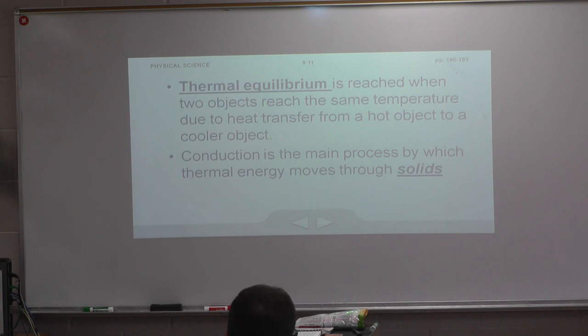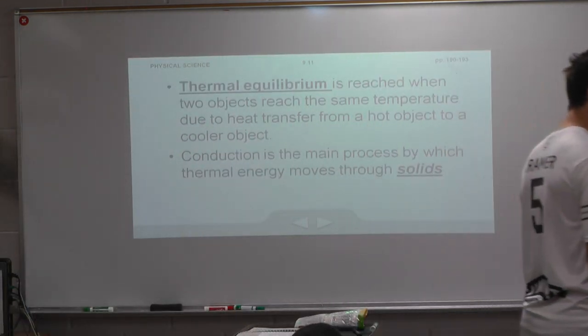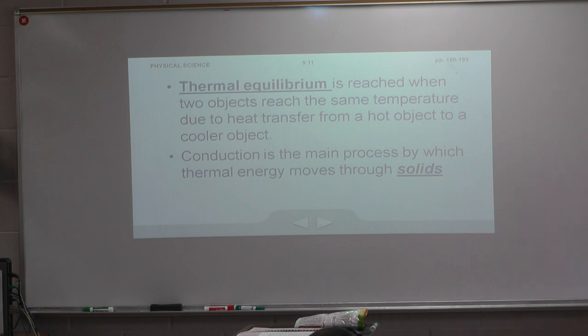I kind of already talked about thermal equilibrium. It's when two objects that are touching were once at different temperatures, then the heat will transfer from the hot object to the cold object until both of those two objects are at the same temperature.